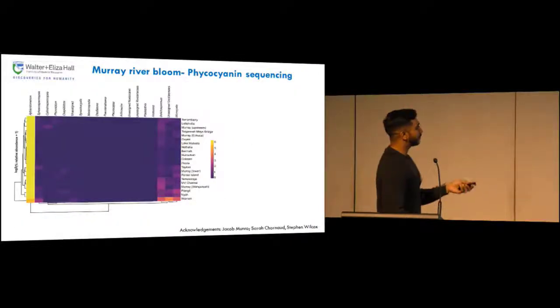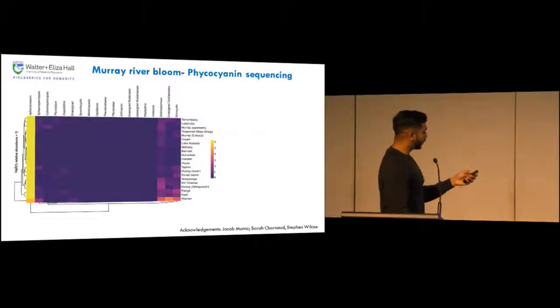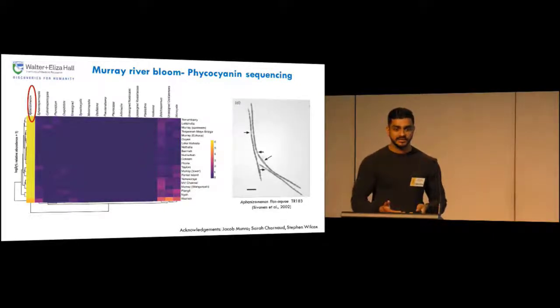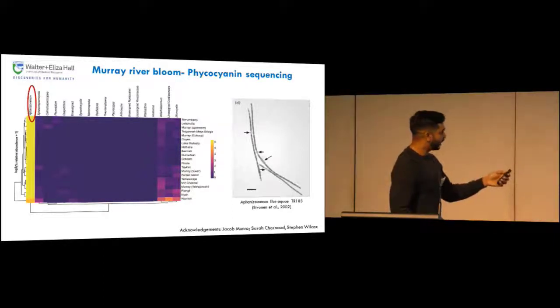This is a heat map of what we got from our results. If you look in here, in our PacBio results we saw Aphanizomenon as a major sequence type. It was not Chrysosporum ovulisporum, along with a lot of other cyanobacteria species as well.